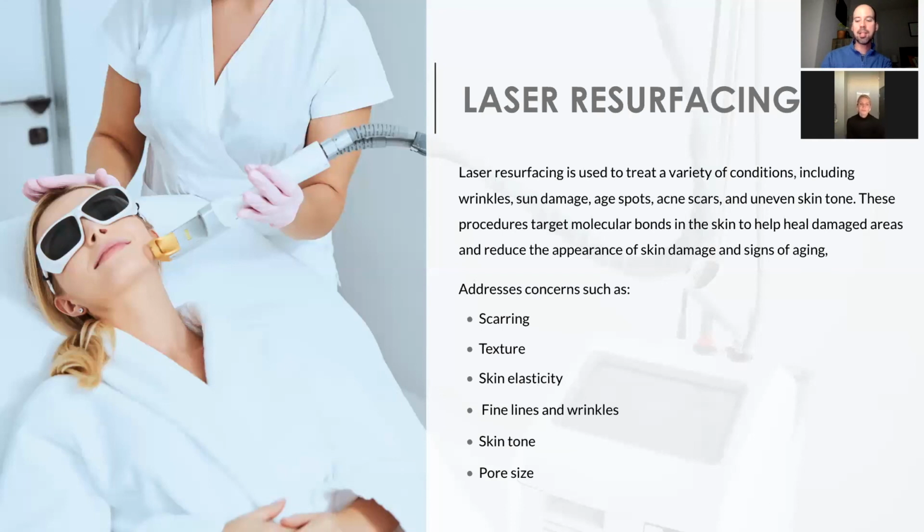I love that there are different options. You could do it quickly and get it over with, and there might be a little bit more downtime with it, or we can do the more long-term approach. It's almost in a way, and you'll probably tell me no, kind of like your sculptra versus your filler. It's more of your instant result versus your long-term result.